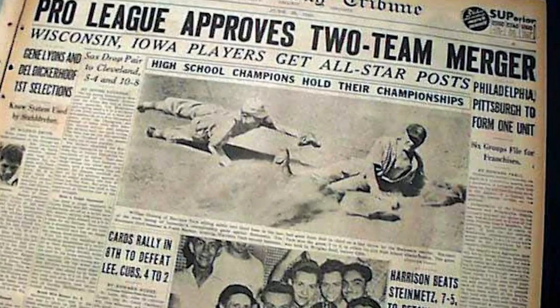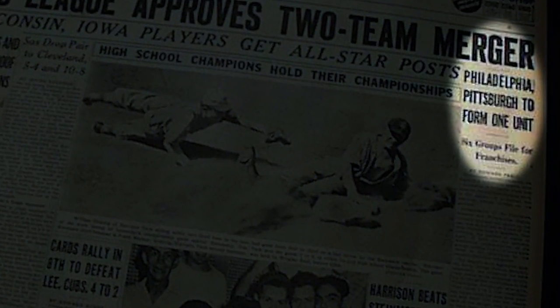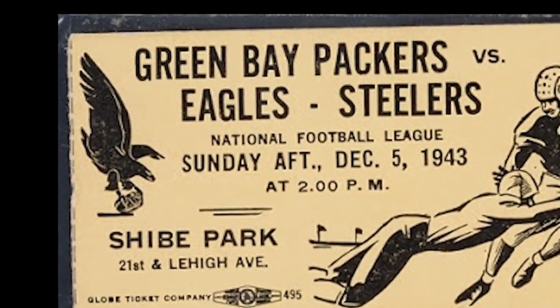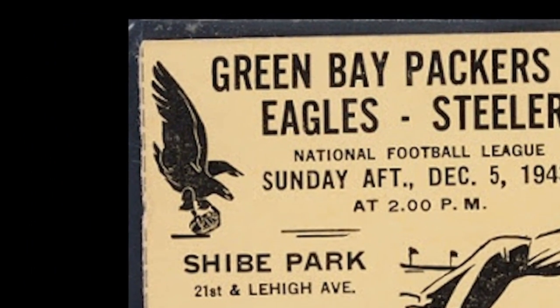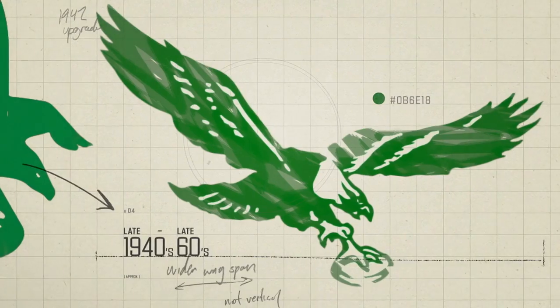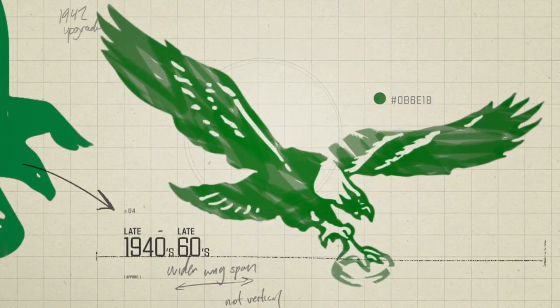When they played as the Steagles, merging with Pittsburgh for a season due to World War II player shortages, they introduced a new logo, one of the best the league has ever seen, a sleek black eagle with a helmet in its talons. When the merger was over, the logo was simply colored green. A new flying eagle was designed for the 1948 season. It lasted 2 decades before it was updated.